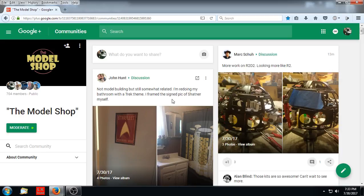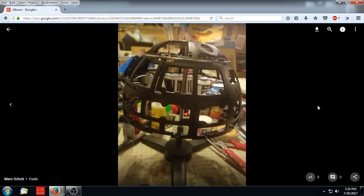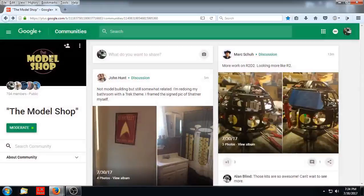So let's see what we got going on, everybody. Mark Shu here is building an R2-D2. I'm not sure which kit this is, but let's have a look at some pictures here. I'm not sure if this is the Bandai kit or which kit this is. And you can see he's working on the initial dome. This might even be the DeAgostini kit that's out there that you get through the subscription magazine. It's very possible that that's what it is, but we'll definitely be looking forward to following along with that one. It's a really nice looking build.